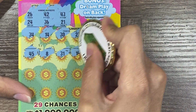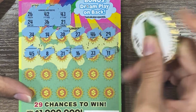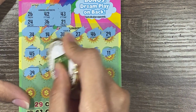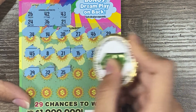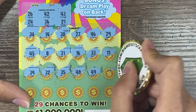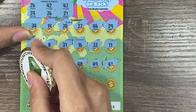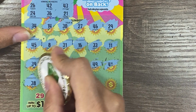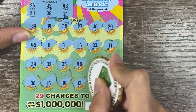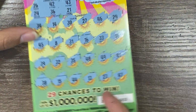We got 21, 43, not 33. It's a pretty ticket though. Yeah, colorful. 39. We're looking for 36 or 30s. And, oh wait, last row. Got another row. We got 43. Okay, no matching numbers on this one.